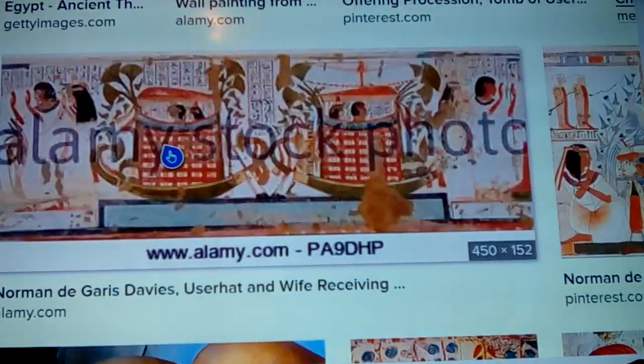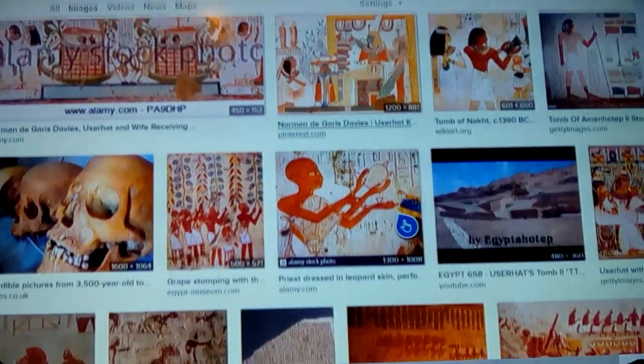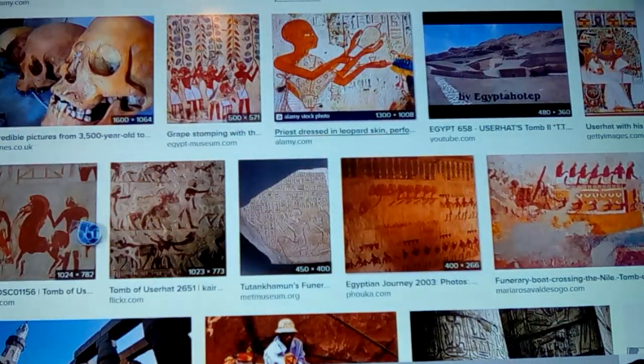Okay, like this, I think, is that other tomb. And see how it looks a little cartoonish? What I was talking about? But the other one with the same similar name, but his number's different. Here we go.